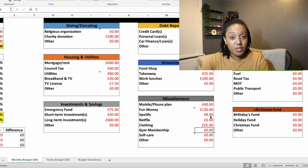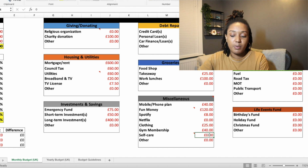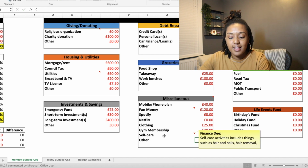I mean, gym membership, you can go anywhere from £19 a month to £100 a month, depending how fancy you are. So let's just say maybe £40 per month. Self-care, add a bit of extra money there. Let's say £25 per month, and anything other.